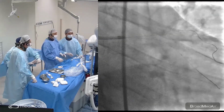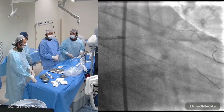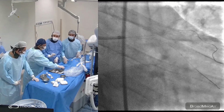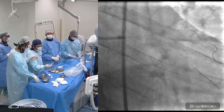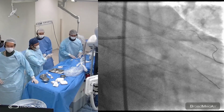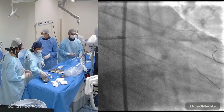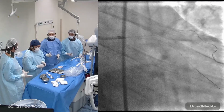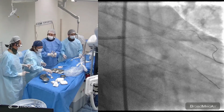Yes. Now, what is your strategy now, Rodolfo? To do a POT. Proximal optimization technique. With 4.5? 4.5 by 8. And about the middle portion of the stent and distal portion, the LAD? Are you going to use a high-pressure balloon? Yes. We're going to use two, and the plan is when you do the final kissing balloon. Okay. And so then you can optimize.